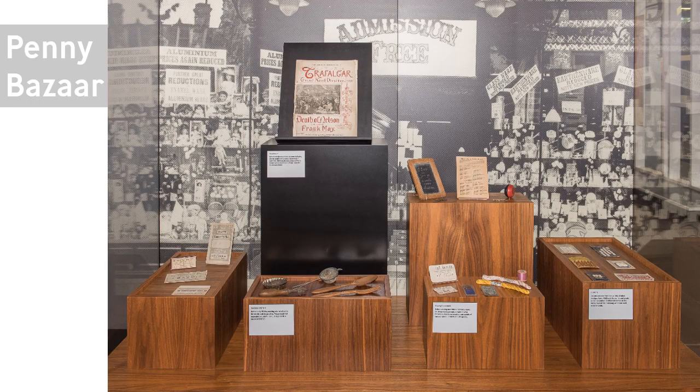Instead, we opted for a more traditional chronological approach, with each exhibition case focusing on a decade or two. This first case focuses on the period up to 1920, where penny bazaars selling haberdashery items were the core of our business, and we had a set price point of one penny. It also includes a photograph of a typical penny bazaar shop as the backdrop to the case.